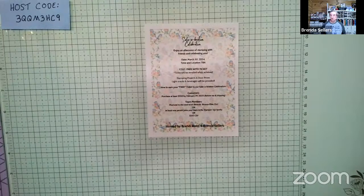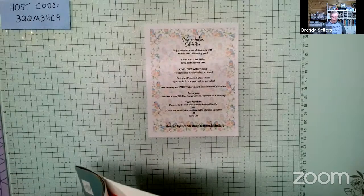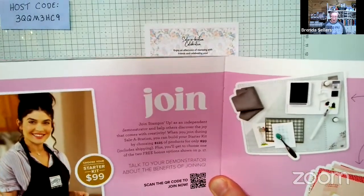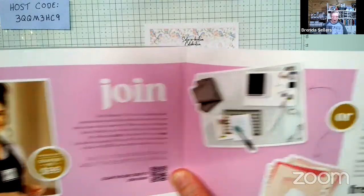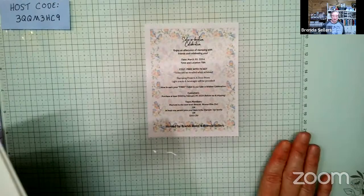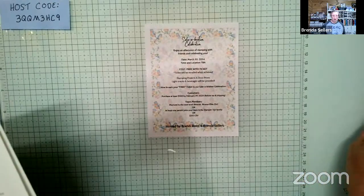Oh, if there's so much stuff and you just want it all, become a happy shopper. There is absolutely no obligation to continue on. You can get the happy shopper kit by simply paying $99, and you get $125 worth of product. And you get this glass mat studio. It's this glass mat, a silicone mat.